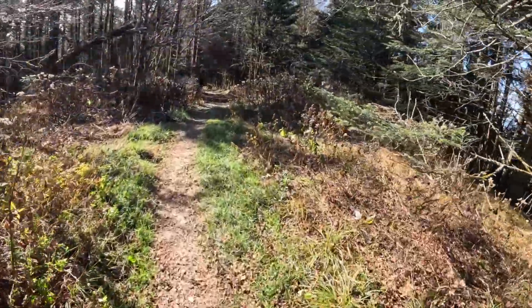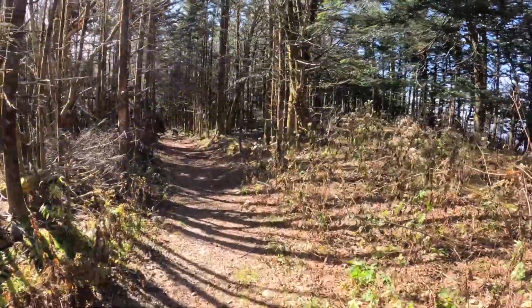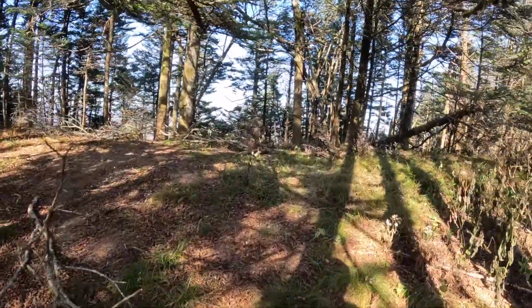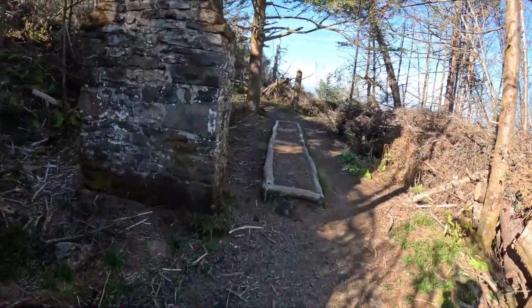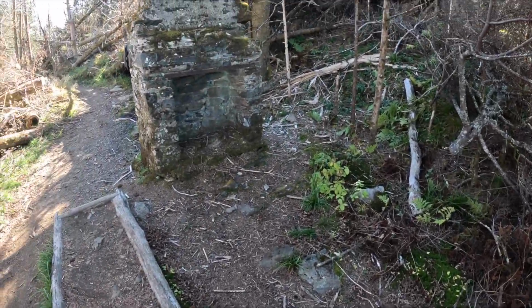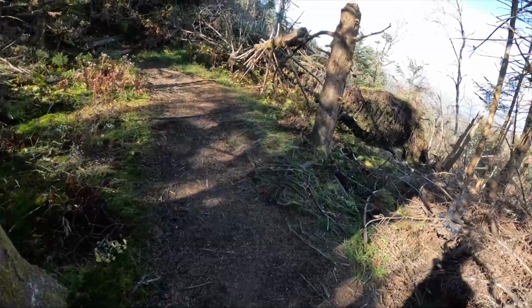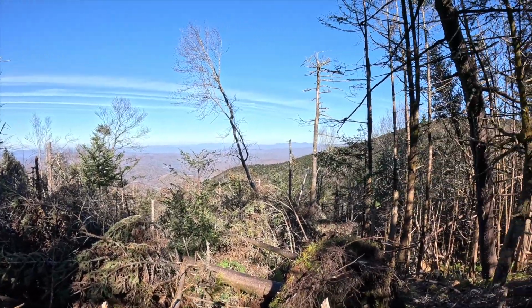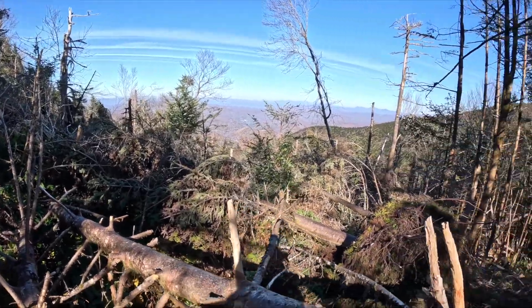Open area here. There's a camp spot there. See if there's any view out here. Well, there's a chimney on top of the mountain. In the middle of nowhere. Must have had a cabin here sometime. And so here we got a little better view. All the way to the valley. It's beautiful. Looks like the Hurricane Helene did some damage here.